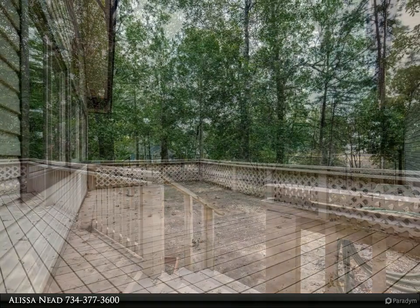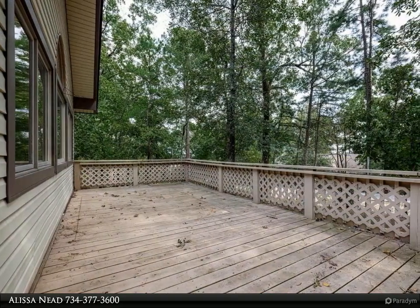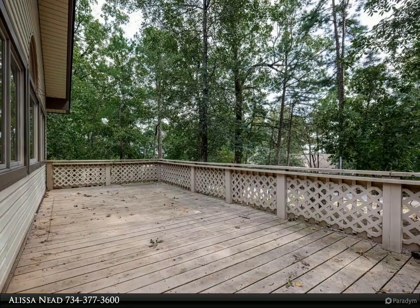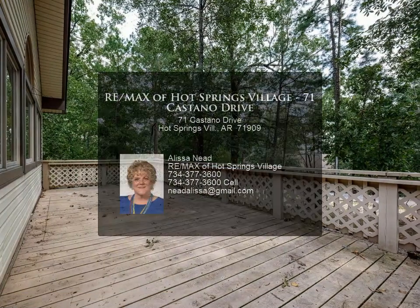Spacious Arkansas room with vaulted ceiling and opens to deck and fenced yard. Home has newer roof, newer windows, and storage and workshop in garage.